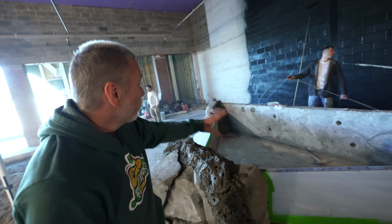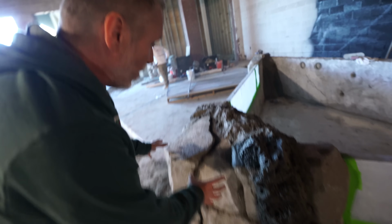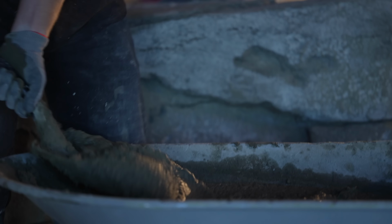It's gonna be on the sides, over here, over there, and then across here, maybe even a little bit up here. It's gonna literally look like he took a piece of the reef right out of the ocean and installed it into the Legacy.